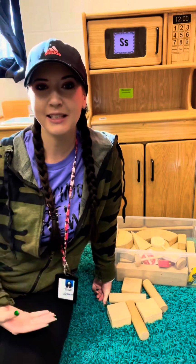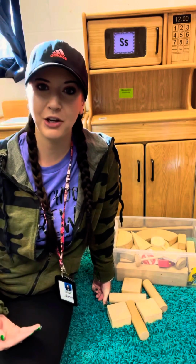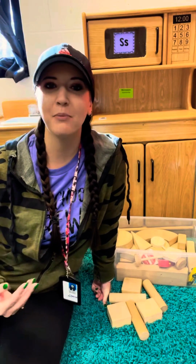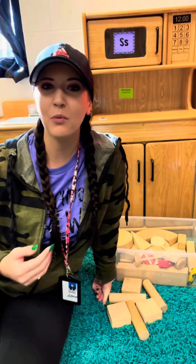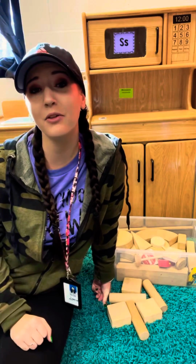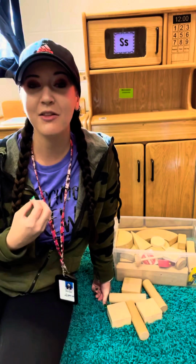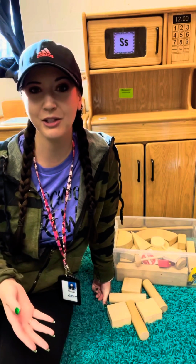One skill that we teach here in preschool is patterns. Patterns are very important. Patterns help children make predictions and they begin to understand what comes next. This is a very important skill that will follow them for the rest of their life. So we are making that connection here in preschool through patterns.